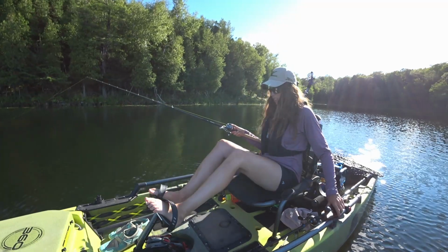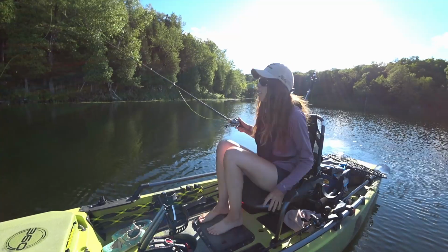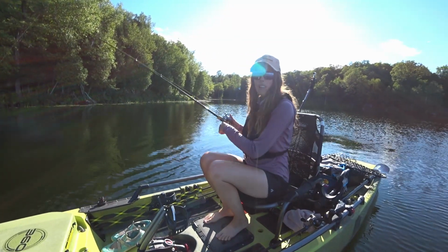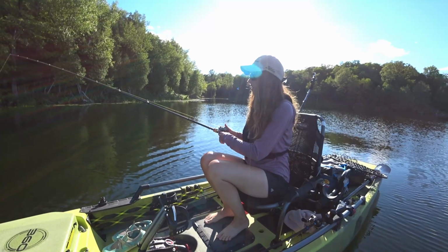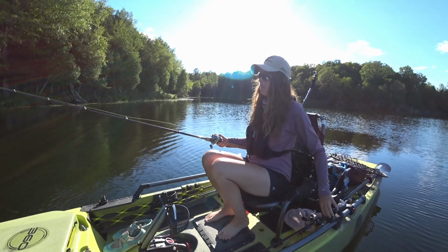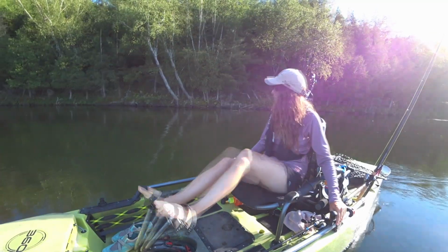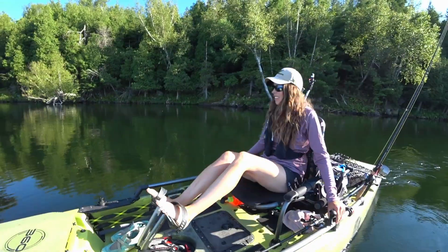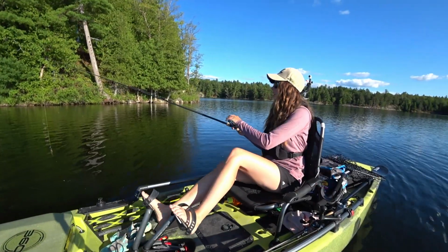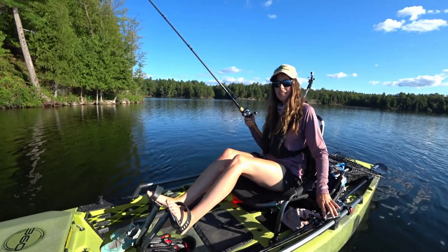Have not fished the shoreline. It's pretty steep. There's a little bit of weeds along the edge. Makes sense. I think there's a bit of rock here as well, so it kind of makes sense there's a smallie around. Just wanted to kind of scope it out over here and see what it looks like. So it's pretty steep here, so I'm just going to keep moving along. Not much in the way of cover. That deeper milfoil just seems to be the ticket today.